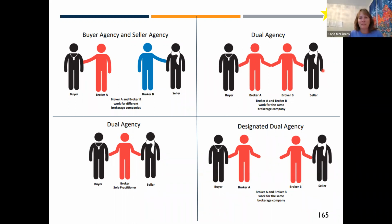My interpretation of the difference between dual and designated that you're asking about is that when we're designated, we don't know the information about the other party. Because you can't be designated if you've received prior confidential information about the other side. You cannot be designated if you know something about the other side going into it.